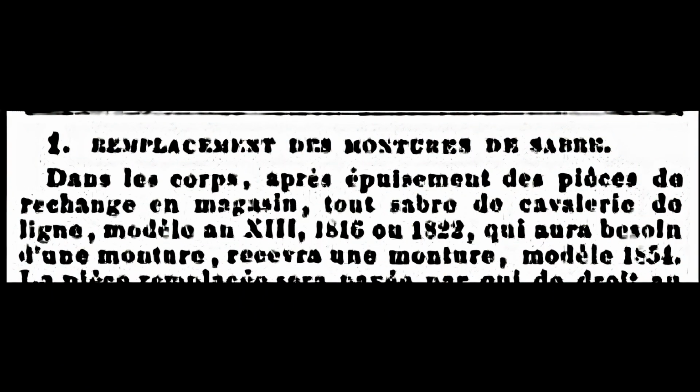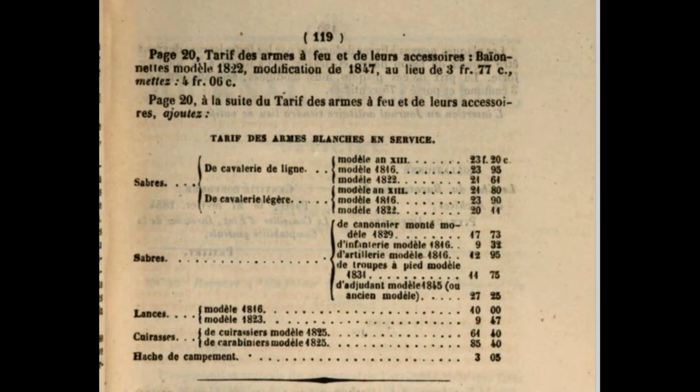Which brings to the topic of its time in service. The French army always had that practical mindset of using, reusing, and abusing swords, and recycling them after even the introduction of newer, better models. This happened to the year 13 sword. After 1819, the successor of the year 13 appeared, which was the model 1816, which was then replaced by the model 1822 Sabre, just a few years later.